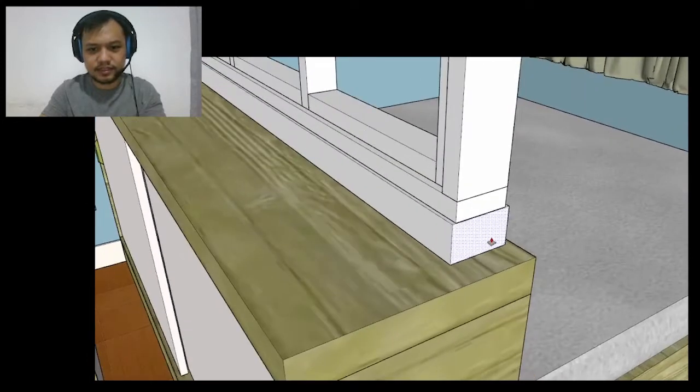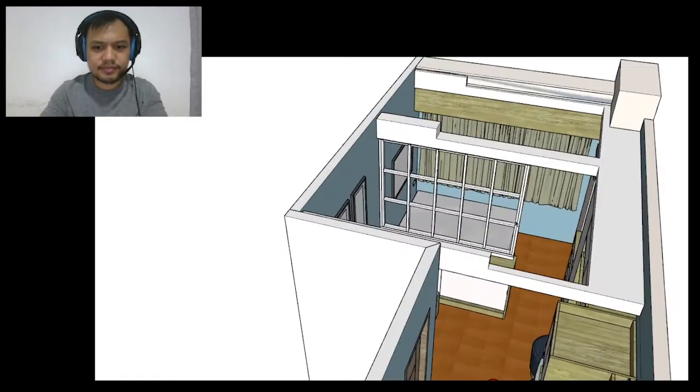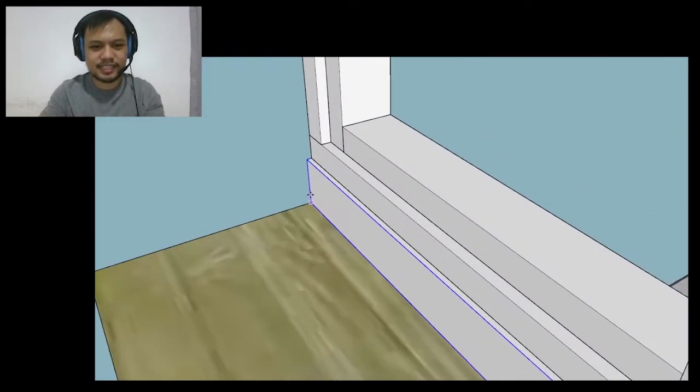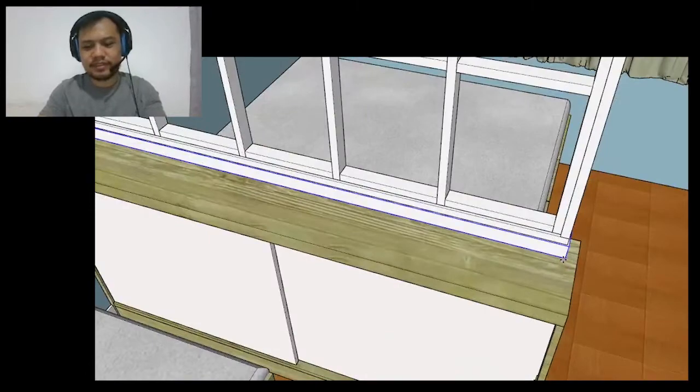Let me see here. How much space did I put here? 5. So right now we're just going to try to make this frame. Okay. Oh my gosh, sorry, I'm trying to explain what I'm thinking at the same time as trying to figure out how I'm going to do this.